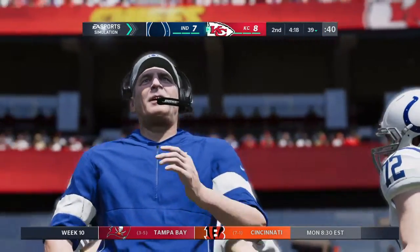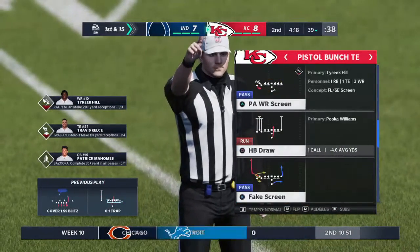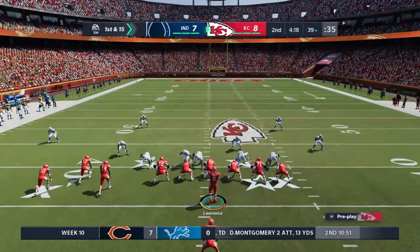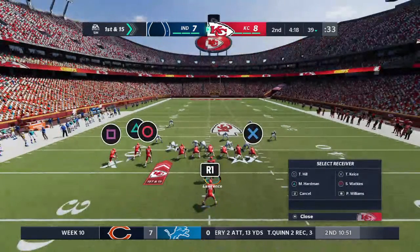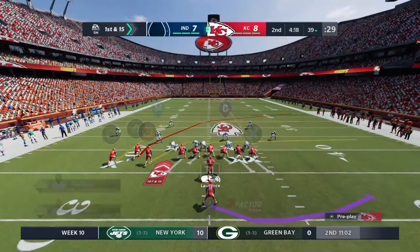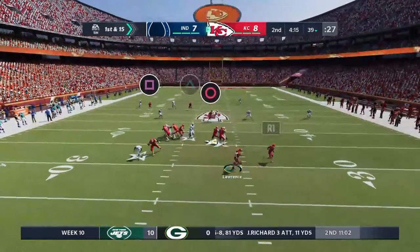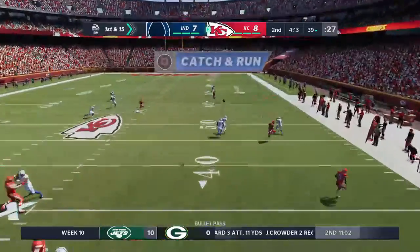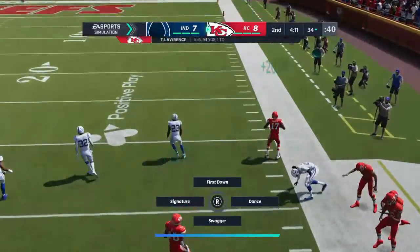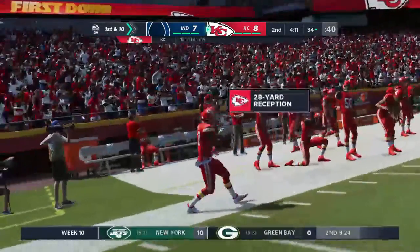And that'll set them back 5. Still first down. The delay of game backs them up 5, 1st and 15. Out of the gun, they'll look to throw. Completes it to Hardman. And he is out of bounds inside the 35. That's good for 28 yards.